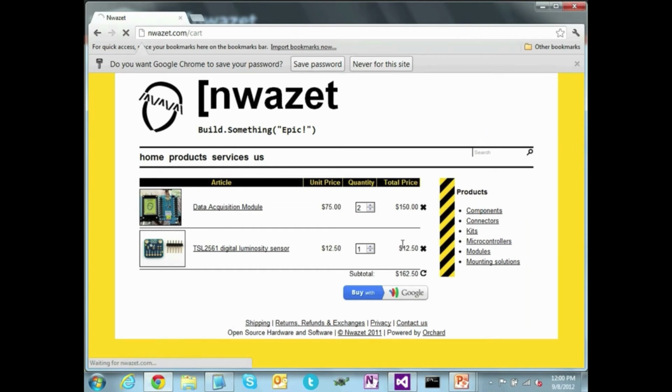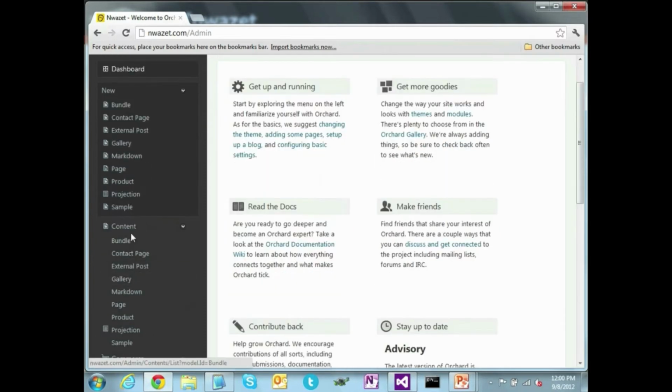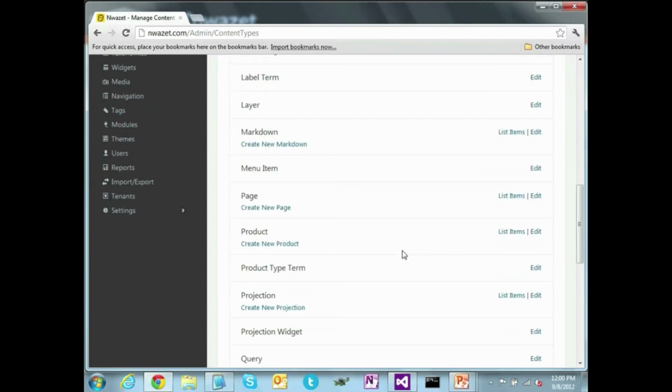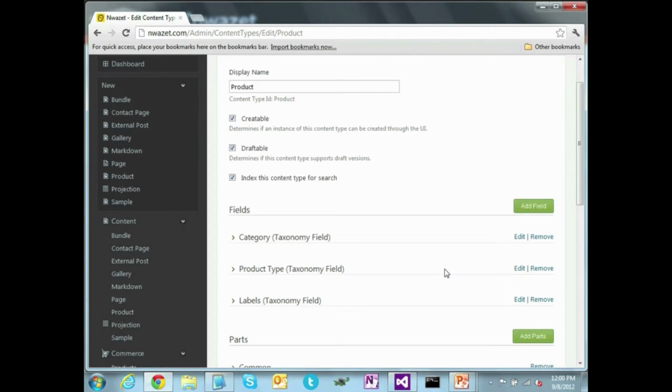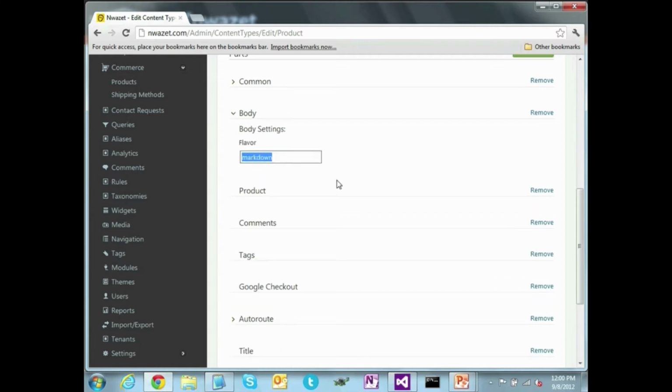Okay, so I switch to the back office here, and I'll show you what the content types are in here. So we have a product content type. And that product content type has a few parts that you will recognize, common, body, and a little thing that I like is being able to change the flavor of the body.